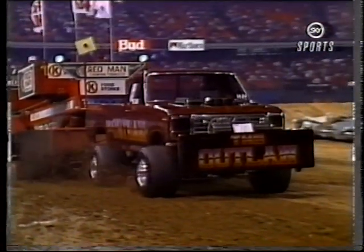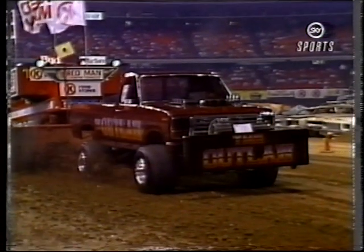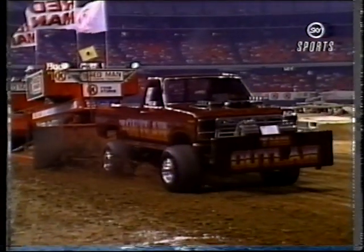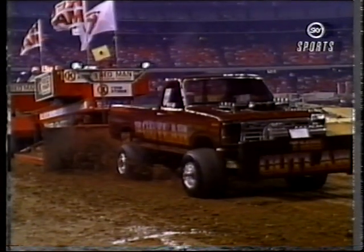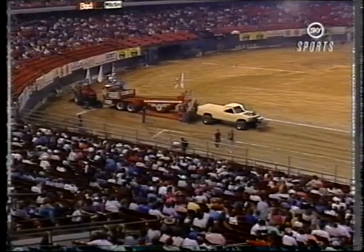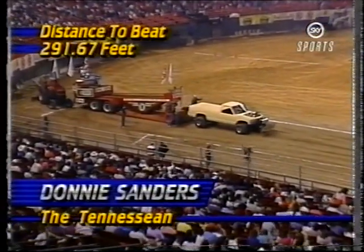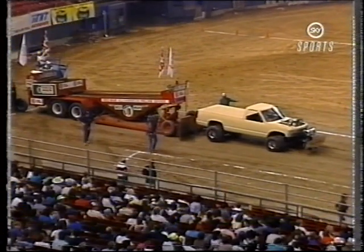Well, you know, I think he started well, and then he must have sensed some wheel spin or something because he came back out of the throttle and then powered it up again. But by then, his inertia was gone, and he came through with this run. I'm sure he's going to be nodding his head at that. I think you're right, Paul. You can't get off the throttle and back in it on one of these things and expect to win the class. You might place higher than you would have otherwise, but you're not going to win. All right, the distance to beat, 291.67 feet.